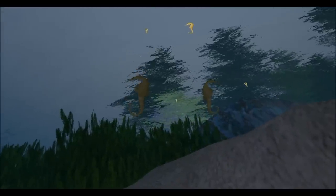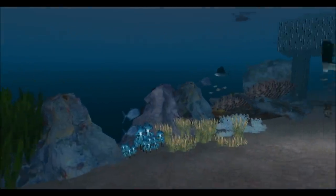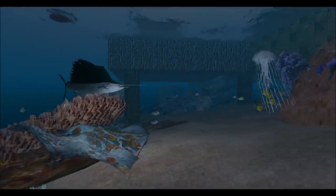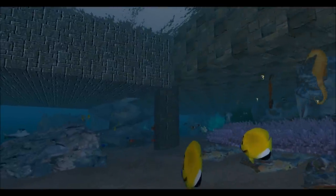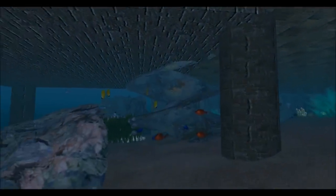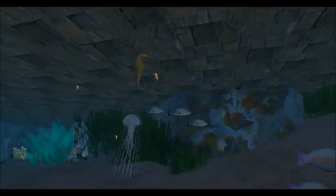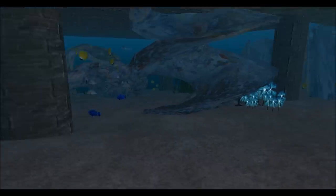Oh wow, there are seahorses here. And there's a school of fish circling around this rock. This is epic. Whoa, swordfish. And there are jellyfish. And some more swordfish. Also sharks. Wow, this is the best designed private sim I've ever seen. Whoever did this did a very good job. I'm amazed by this.